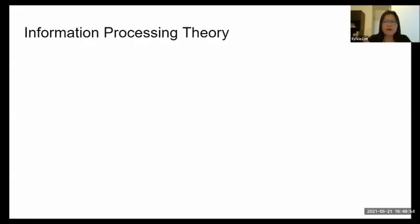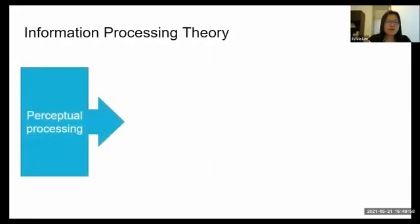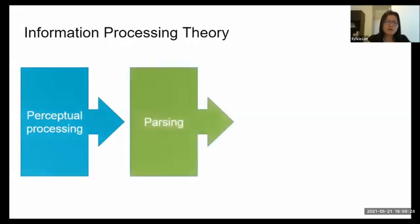So according to John Anderson, there is the information processing theory. The first stage is the perceptual processing. The perceptual processing screens the visual input from the printed text and directs attentional resources to verbal information selectively. So this is the first stage. They have just very preliminary knowledge about the piece of information.